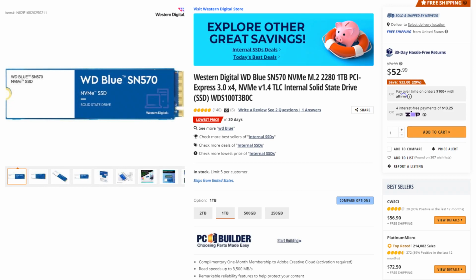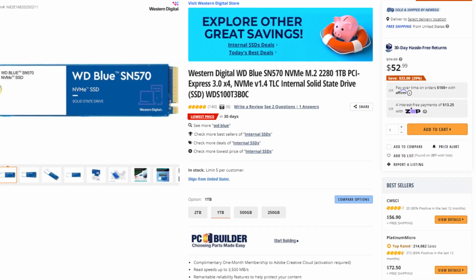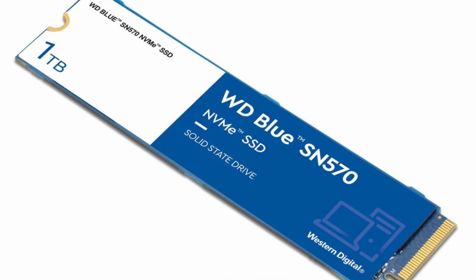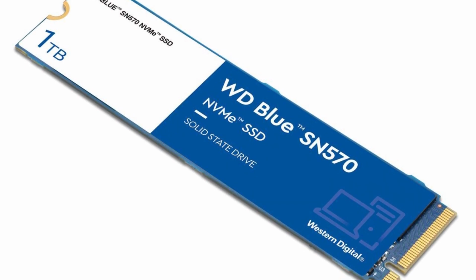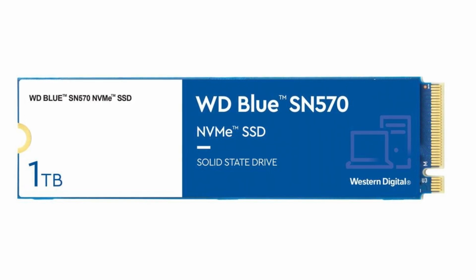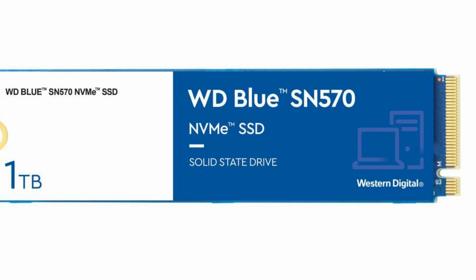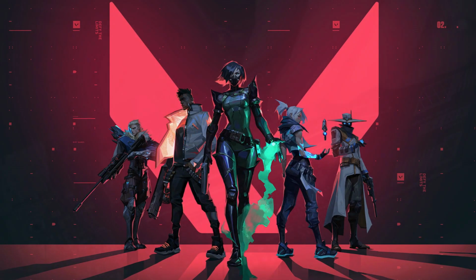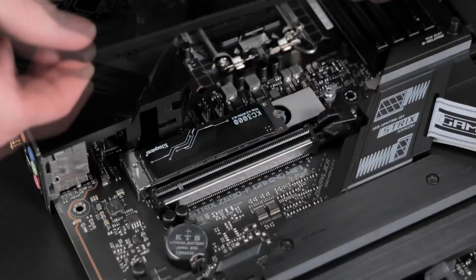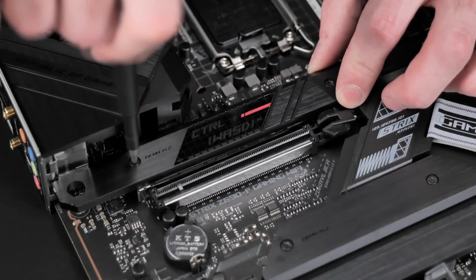For the storage, I picked the Western Digital Blue 1TB Gen 3 SSD, going for just $53 on Amazon. 1TB is the standard for gaming and streaming nowadays. However, this will depend on the type of titles that you play. If you're trying to stream a bunch of games that are heavy on storage, you might be looking for 2TB. But on the other side, if you're just looking for esports titles like Valorant and CSGO, then you might get away with 500GB of SSD and save some money. That's why 1TB is the standard and you can't go wrong with this size.